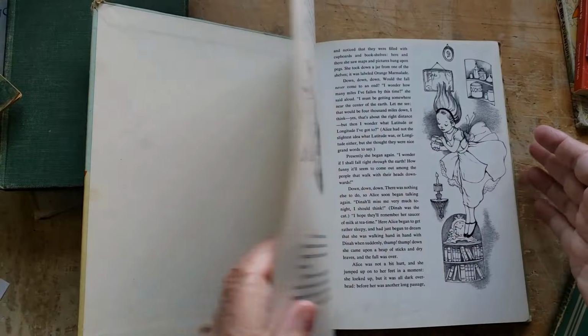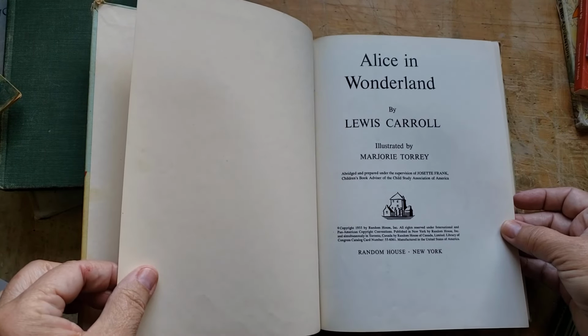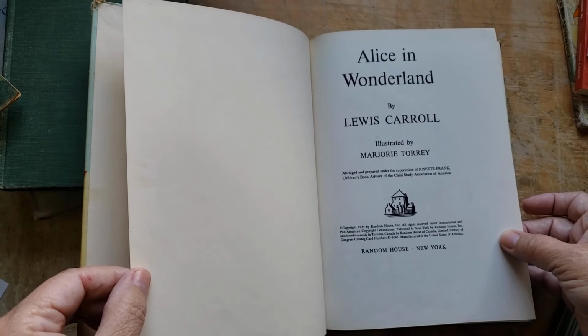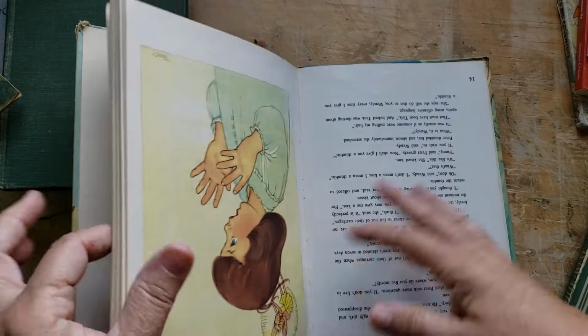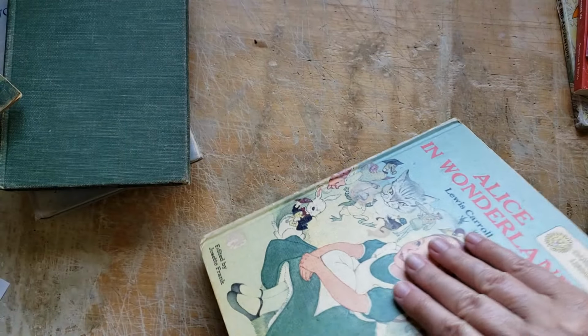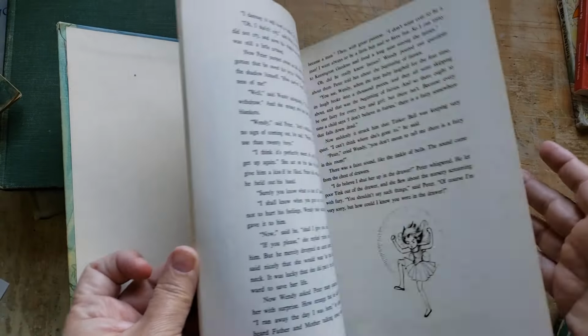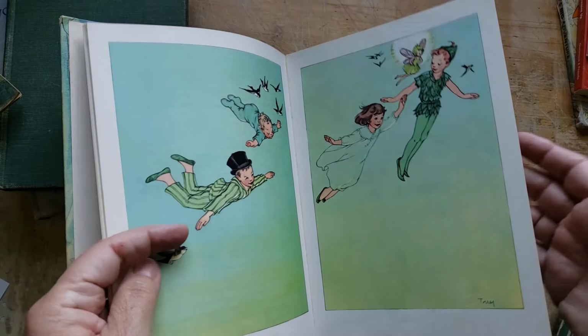And it is, what year is this? 1955. And the illustrator, Marjorie Torrey. So again, I doubt that I will ever use the cover, but the illustrations are just delightful. Very, very pretty illustrations.